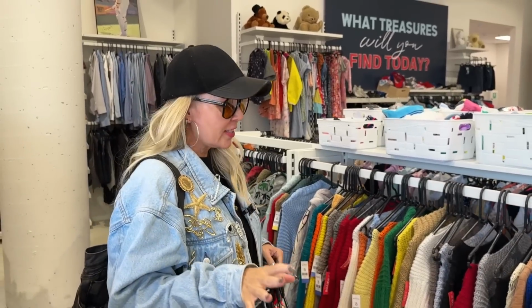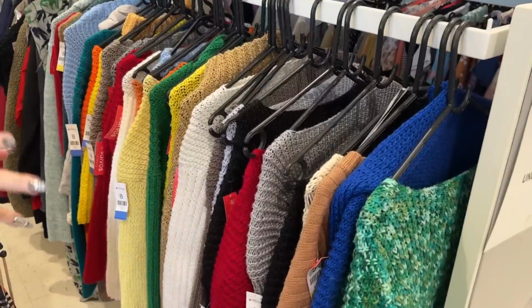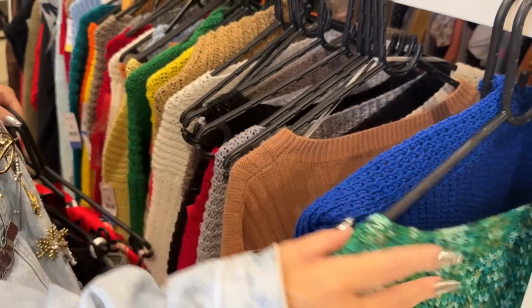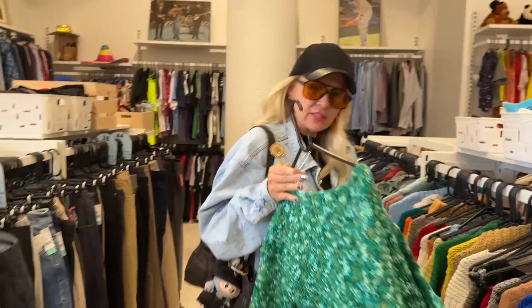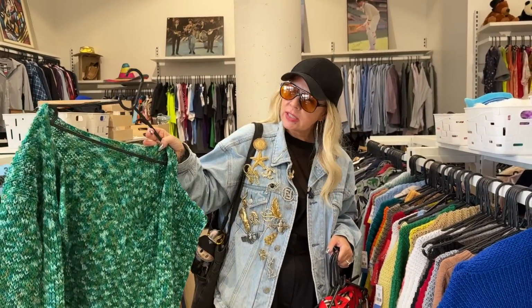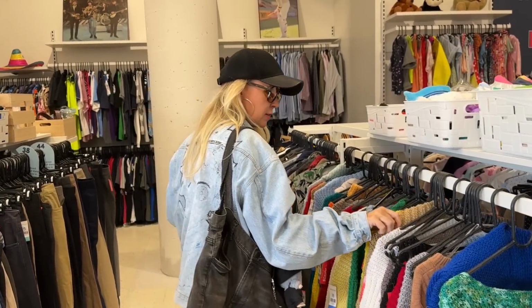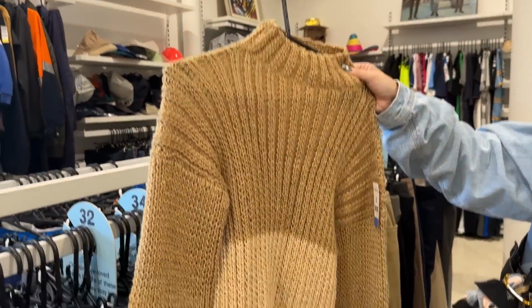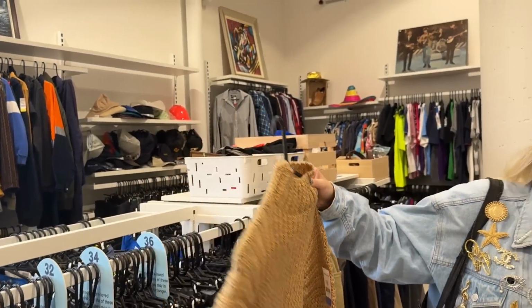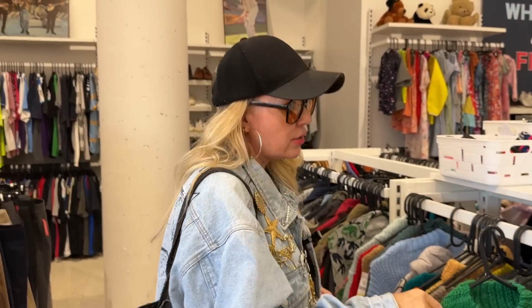Okay, look how cute this is. This is pretty much a whole rack, give or take a few pieces, of hand knitted little cardies and sweaters. Look at the colors in that. There's a beautiful blue one here. This is nice. Oh, look at that. It's giving it two-tone. Ombre. What else have we got? Look, the green. The green's so good too.